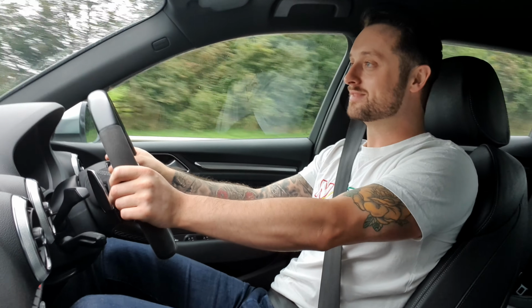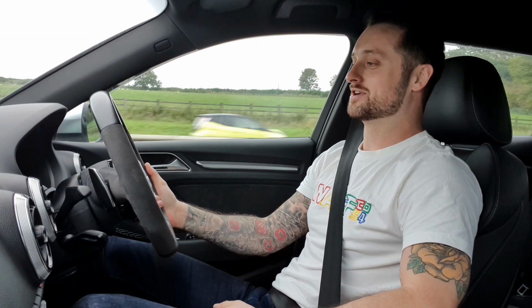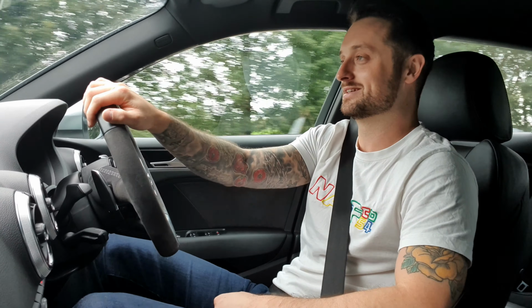So if anybody is watching this and is interested in an RS3, get in touch with Chris Wickham at Lookers Audi Garage in Newcastle. I'm sure he'll be able to sort you out a great deal on this, or in fact one of the other cars that he's got in stock. He's got loads at the moment. Beautiful Nardo grey RS3, really high spec. If you're looking for an RS3, get in touch with Lookers Audi Newcastle.